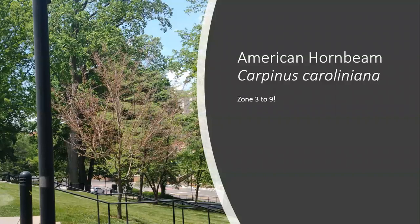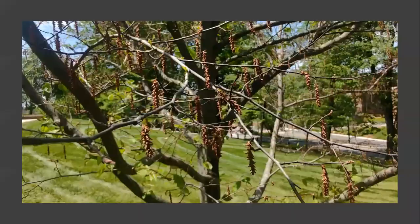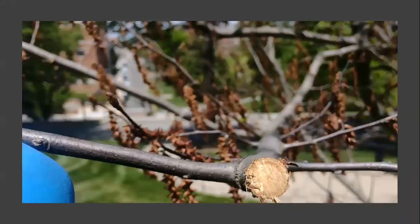So this brings me to my last test case. And this is an American hornbeam, and it's a native, zoned 3 to 9, huge, huge range. This was late spring, early summer of 2022. And I stumbled across this while driving by, and I went, "Oh, that doesn't look right." So I went up there and noticed that all of its male catkins had come out, but hardly any leaves. In fact, every bud that I examined was dead.